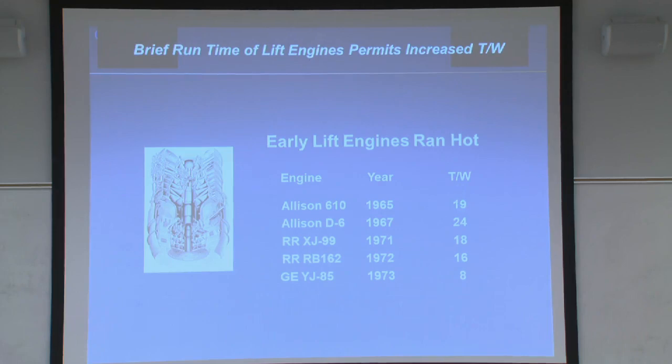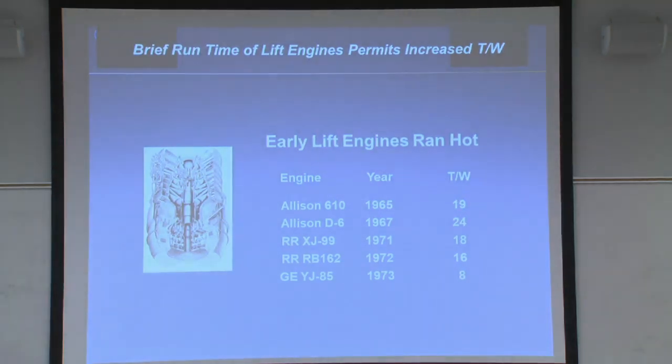But as I mentioned, now the hot gases would re-ingest, splash up on the airplane, melt the aluminum, burst the tires, get ingested, stall the lift engines. So as they moved on in progress, instead of going up in thrust to weight ratios, they came down as they made the jets cooler and they switched to a turbofan system.